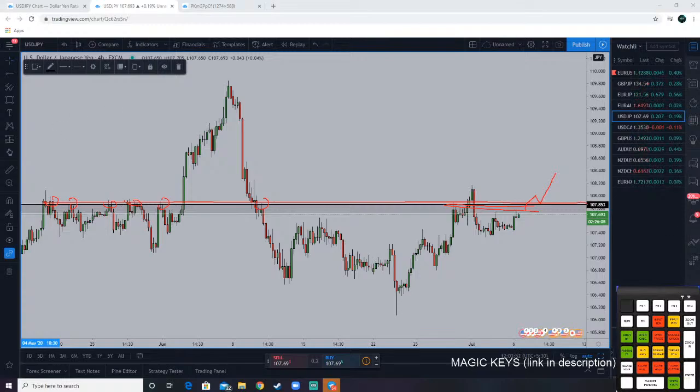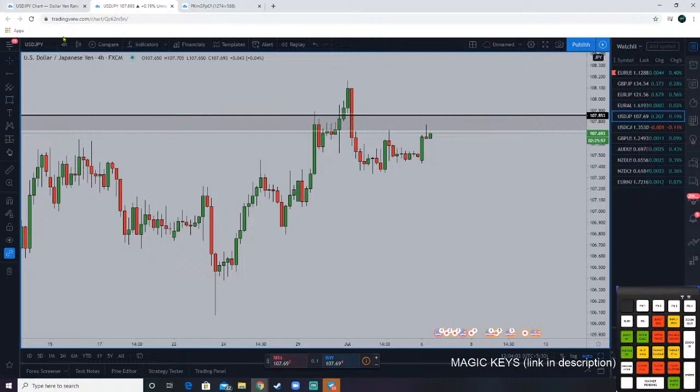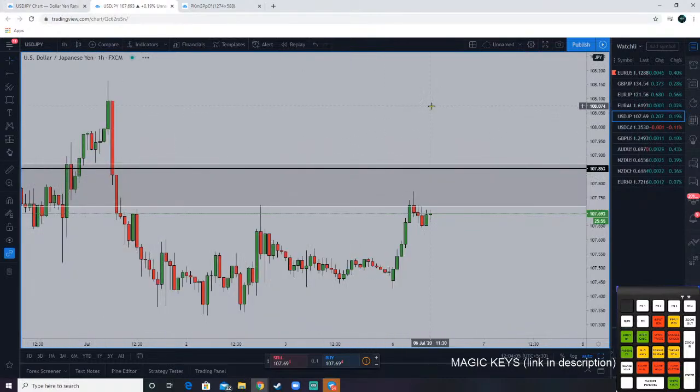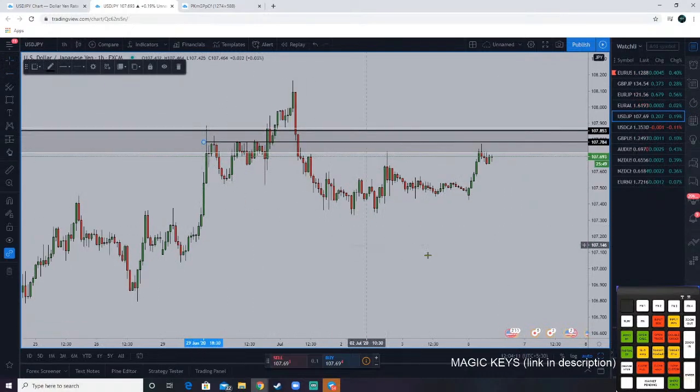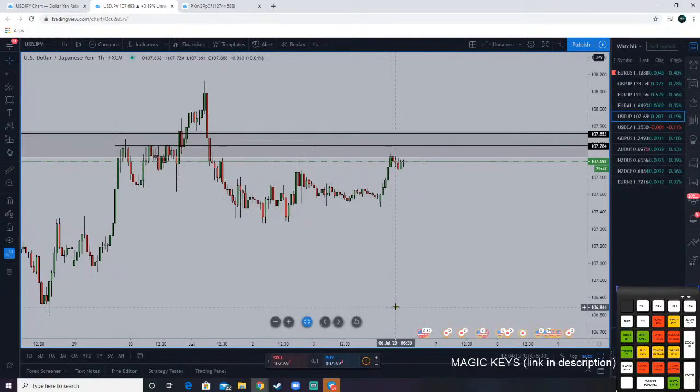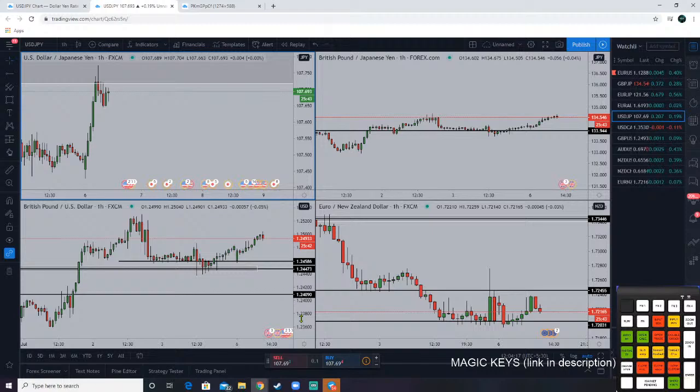But for now it's nothing here. There's no trade here for now, so we have to wait. Let's take a look at the 1-hour. The 1-hour is at resistance. You can see how it got rejected. Now we have to wait. UJ, there's no trade on UJ.